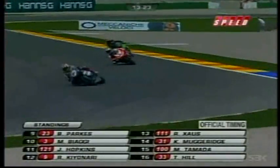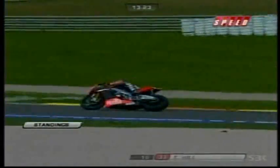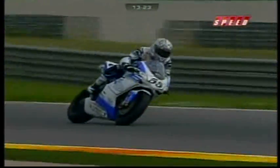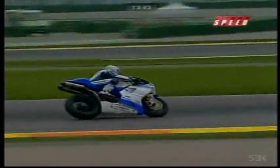We haven't spoken about Nakano. Nakano's not in this race because he broke his collarbone in practice, in qualifying. A mechanical, some oil or some fluid was coming out of the machine. Not his fault, just one of those things on a new development bike. Yeah, he didn't have time to react. The marshals couldn't tell him in time. And bang, down he went, busting his left collarbone and out of proceedings.